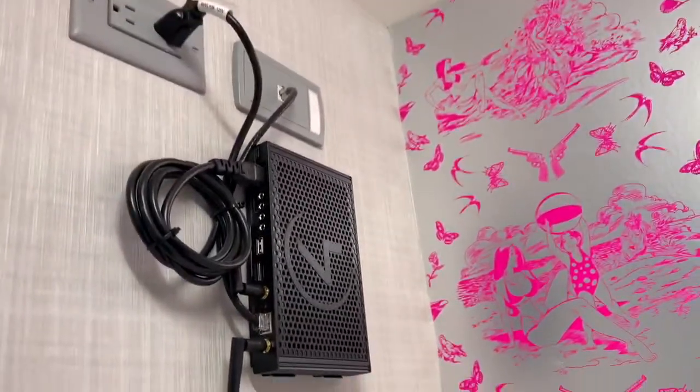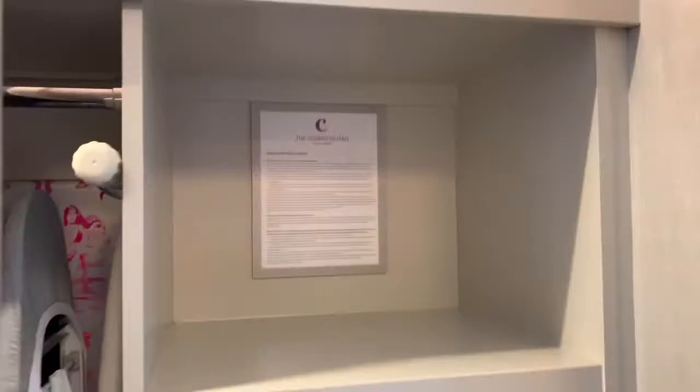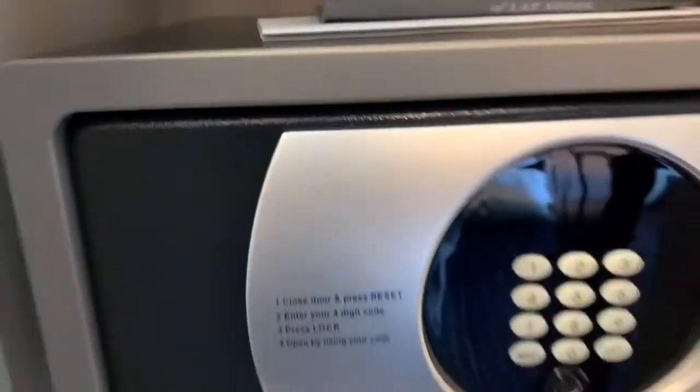Kind of interesting that I have a wireless router here in this room. I wonder if it's just for this room. Probably. Cool little wallpaper. And this is another closet with a safe. Got your laundry bag. I'm assuming these are slippers. Yep. Pair of slippers.